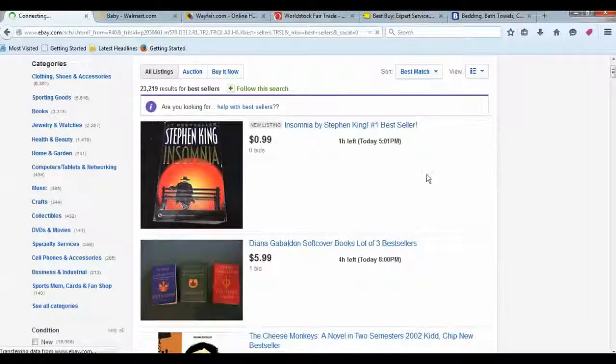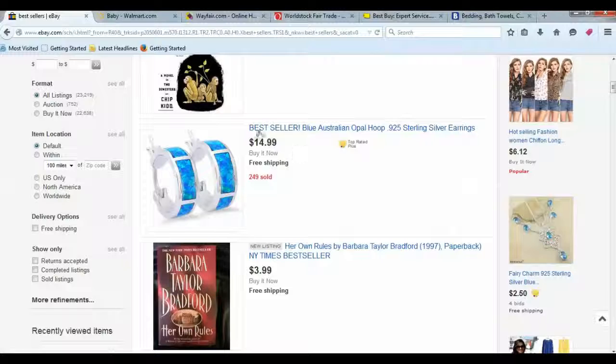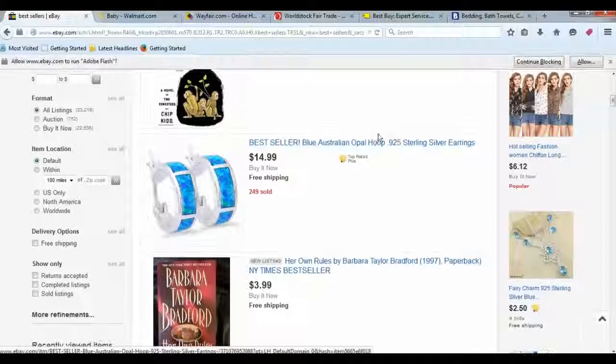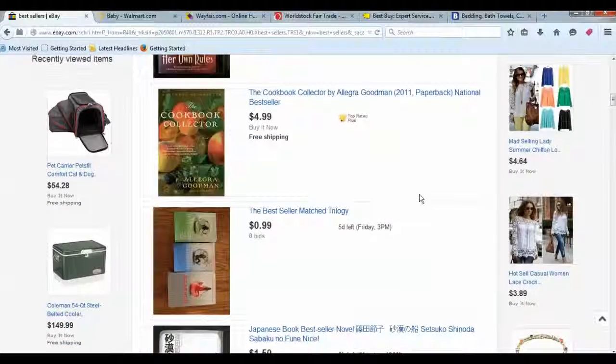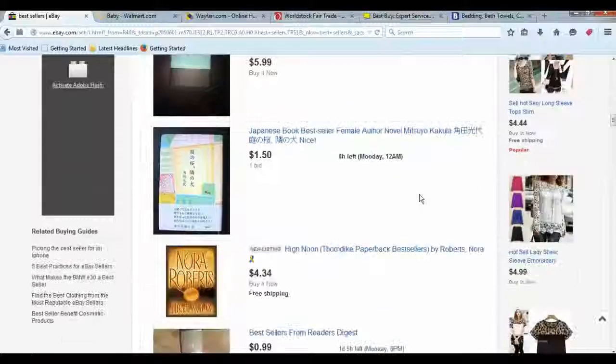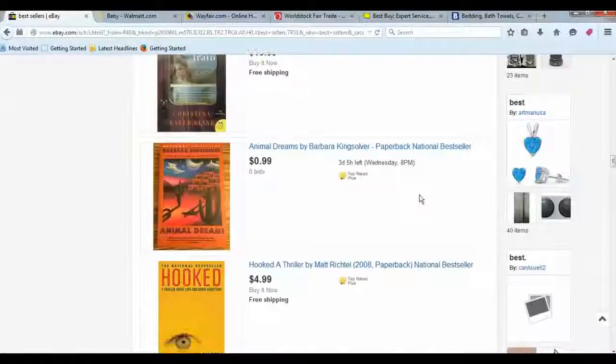We're going to go through here and look and see what's best seller right here. Okay, look here. We have a best seller: blue Australian opal hoop sterling silver earrings. 249 of them sold. That guy's cranking them out. We're going to go back to him in just a second. It's a top rated seller.